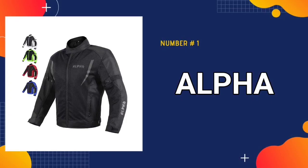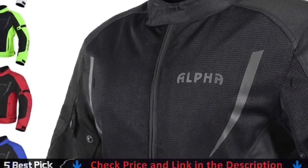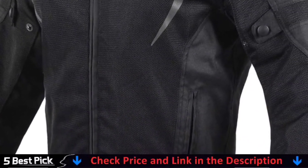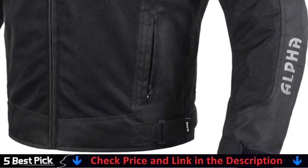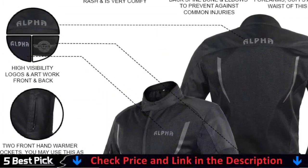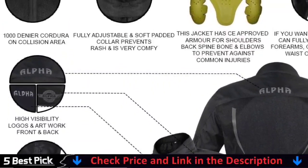Number 1 pick is Alpha Cycle Gear High-Vis Mesh Jacket Bike Armored. It is lightweight and comfy. The removable thermal construction allows it to be worn in the summer for extended periods of time. CE-approved shoulder, back spine, and elbow armor avoids injuries. High visibility logos on the rear and front provide safe rides at night. It provides adequate protection. When it's hot, it's a little warm. But it's cozy enough. Excellent bargain.